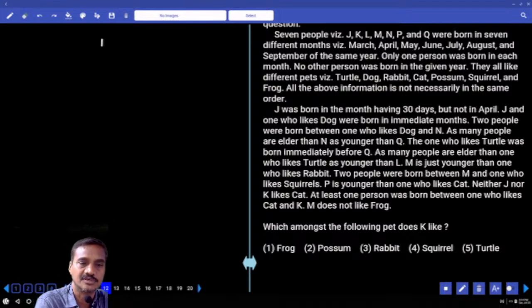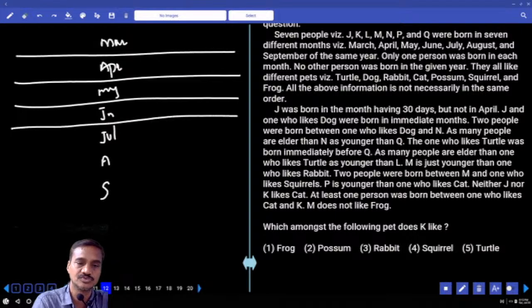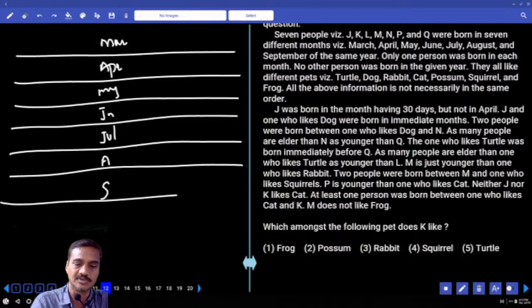And the months are March, April, May, June, July, August, and September. 1, 2, 3, 4, 5, 6, 7. Now 7 people were there, and 7 persons in these 7 different months: March, April, May, June, July, August, and September. Then coming to condition number 1.